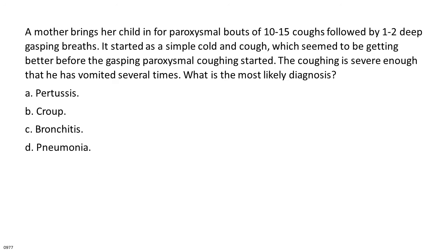A mother brings her child in for paroxysmal bouts of 10 to 15 coughs followed by 1 to 2 deep gasping breaths. It started as a simple cold and cough, which seemed to be getting better before the gasping paroxysmal coughing started. The coughing is severe enough that he has vomited several times. What is the most likely diagnosis?